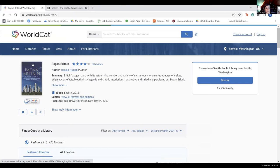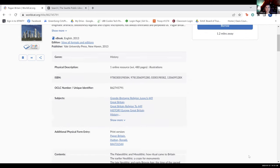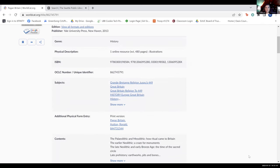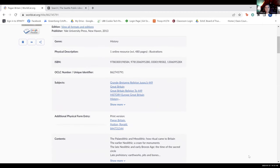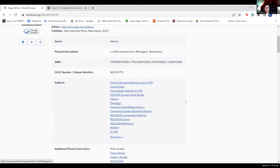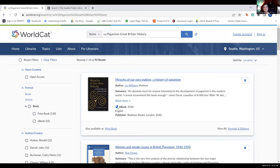Let's see. You can also click on share information. This will give you the subjects you can look through and search by. So maybe you're interested in paganism in general or Great Britain. If you click on that, it will bring up all the books that have that as a subject heading. And then you can click on those.